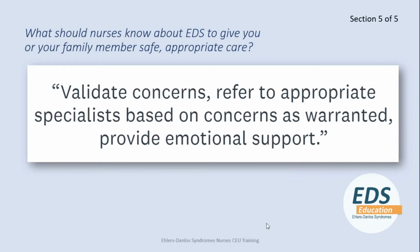What should nurses know? Validate concerns. Refer to appropriate specialists based on concerns as warranted, and provide emotional support. I think that emotional support is the thing that all too often is lacking. We're really good at going ahead and doing the job, but providing that emotional support when somebody has already come in so fragile and with so much baggage can make all the difference in how they feel about their care and in whether they're willing and able to trust you and to follow through with what you want to do in conjunction with them.